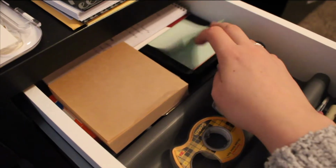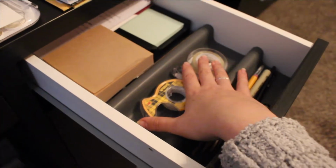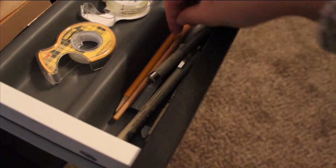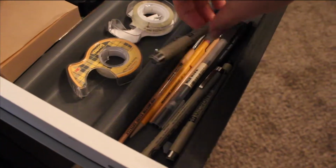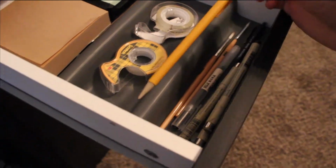I have post-it notes that I really don't use, but my mom uses, so she knows where to find them. Two things of double-sided tape because I didn't know where else to put them. And then these are all pens that I use on the daily, as well as my two watercolor brushes. I know it's not the best place for them, but I don't know where else to put them, okay? And then my Microns that I use for my bullet journal, my Muji gel pens that I adore, and then a mechanical pencil. This is a bit of a mess. Be prepared. I'm sorry, ladies and gentlemen. So it used to be organized, and then it descended into chaos.